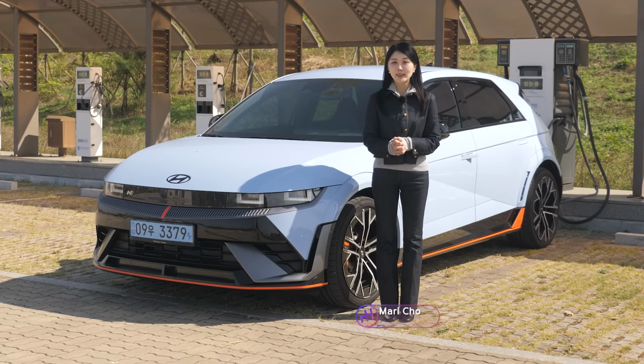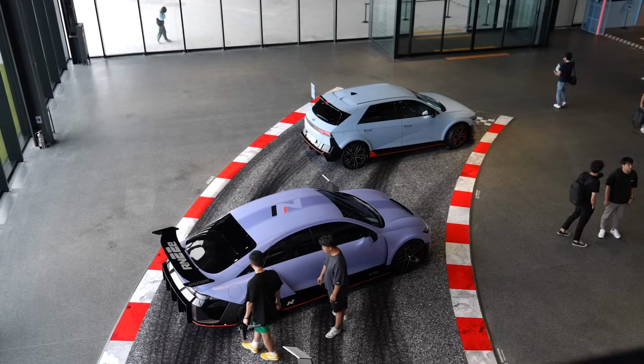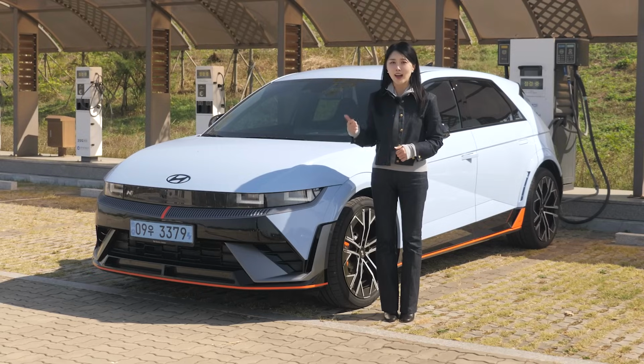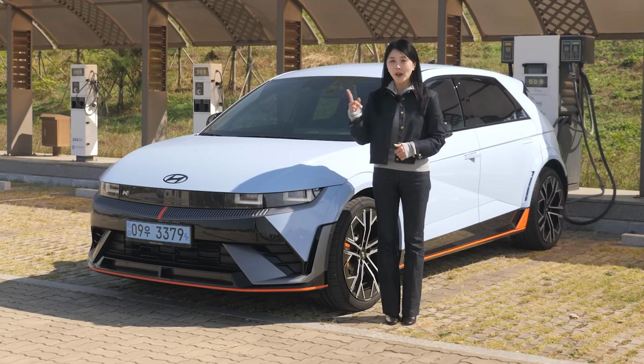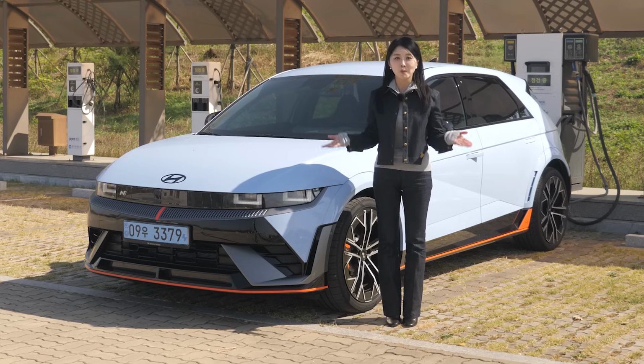My name is Mari. Today I'm here with a surprise. It's the latest addition to the N lineup. It's the Corner Rascal, the IONIQ 5N. They say that it has the greatest high performance, so let's test it out on the road to see its high performance measures, but also the practicality of how well it drives on normal roads.